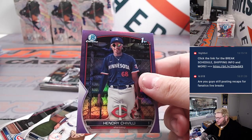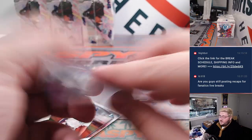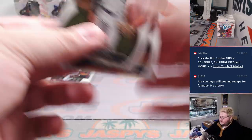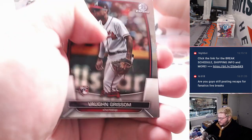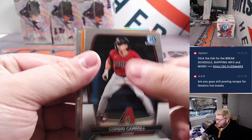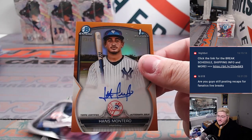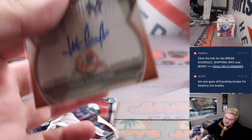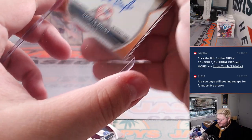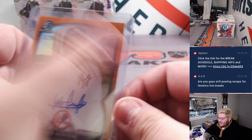White purple. Ace Henry Chevilly for the Minnesota Twins, Bowman first for Steven. 167 out of 257, best in the 2023 class. That's a nice one right there then. Got our orange. Looks like it might be an auto. Wow. Double dipping is Hans Montero, 23 out of 25 on the orange first auto. Matt Smith, nice, man. Got the blue, I got the orange. 23 out of 25. Nice hit.